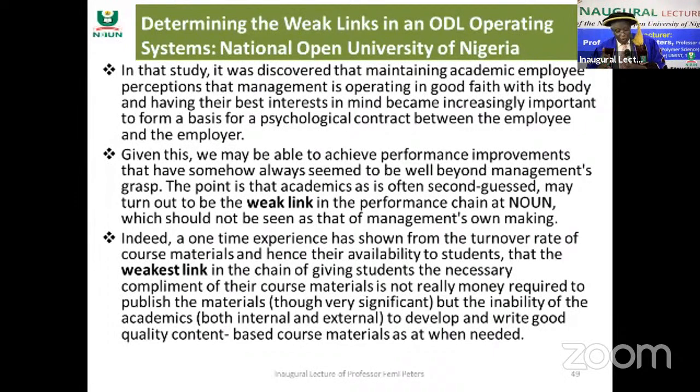Indeed, a one-time experience has shown from the turnover rate of course materials, and hence their availability to students, that the weakest link in the chain of giving students the necessary complement of their course materials is not really money required to publish the materials, though very significant, but the inability of the academics, both internal and external, to develop and write good quality content-based course materials as at when needed.